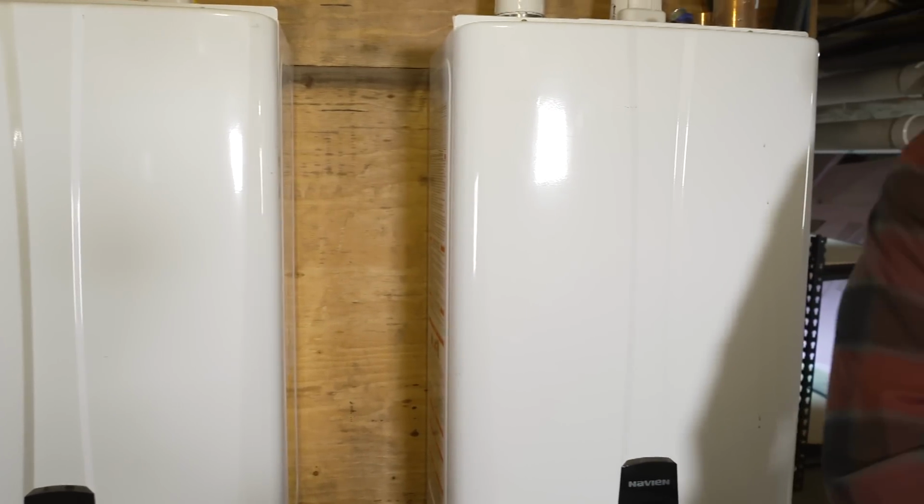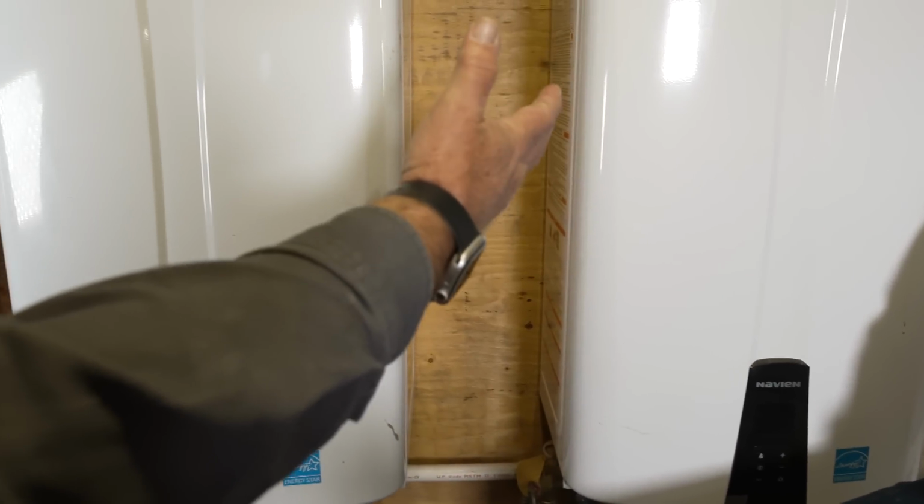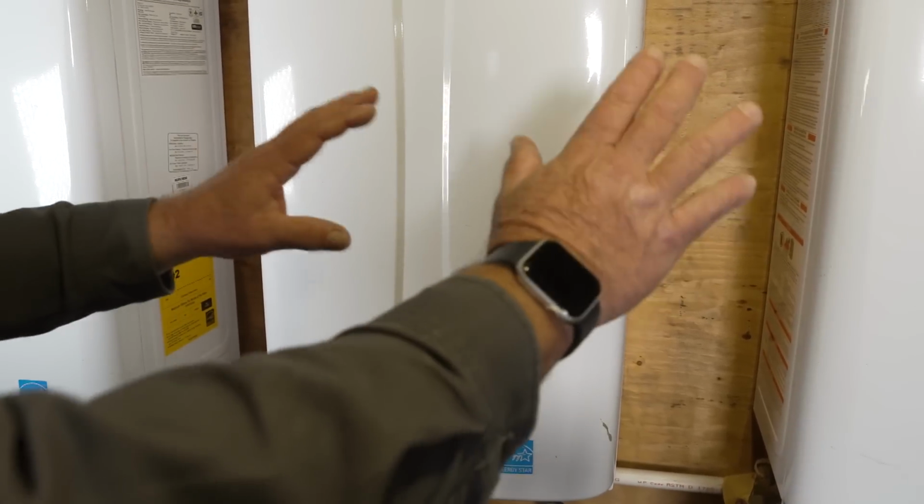What's different is that these communicate together with each other. And so now, if you open up a hot water faucet in the kitchen and just need a little bit of water, one of these will come on with a modulated flame and satisfy it. But as you need more demand, these talk to one another and constantly send out the right amount.